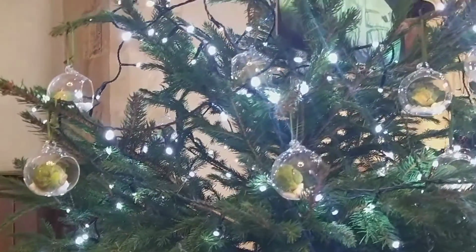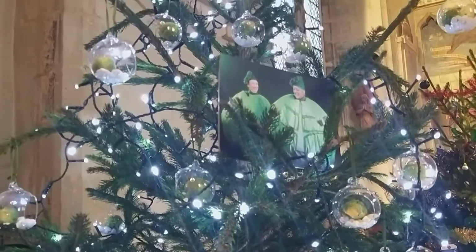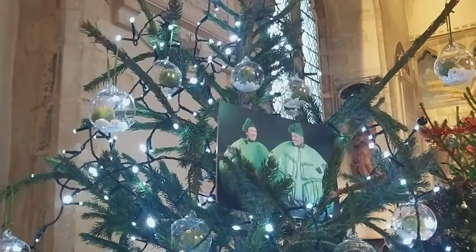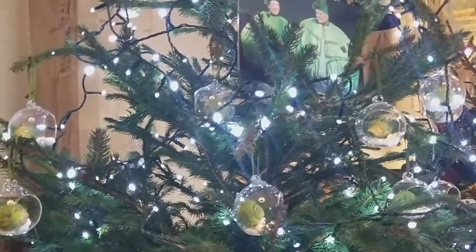And let's talk about sprouts. Do you like yours boiled to a mush or enjoy them al dente? This tree really brought a smile to my face.